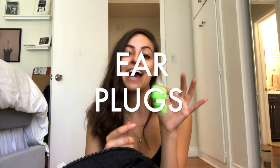I also add in earplugs. I don't know if you're like me, but I'm a super light sleeper, so I need these things both on the plane and in hotels and stuff to fall asleep. So I got myself a nice little bag, and then this cute little case to put them in so it's easy to find. And I wrap all that up and put it right in the bag with my eye mask.